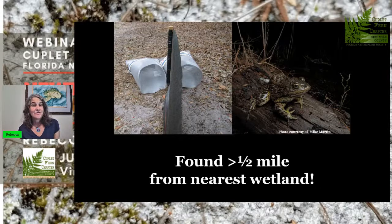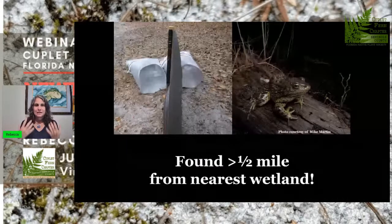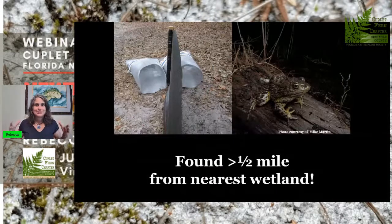We've documented amphibians more than half a mile from a wetland. So they're not just using a little piece just past the ecotone of the wetland. They're actually traveling quite far. And that's, again, significant from an ecological standpoint because they're utilizing both upland and wetland ecosystems. And therefore, if you're looking to conserve these species, you need to look at both types of habitats, right?